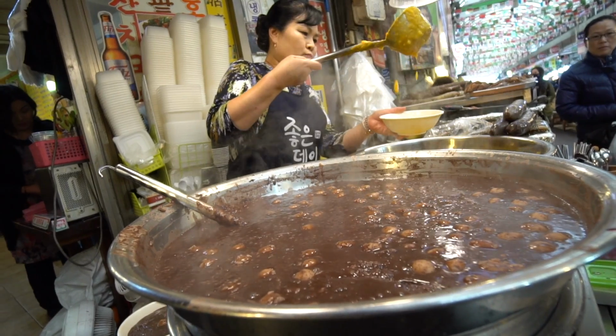We're finished off with our meal. Gonna take a little bit of a walk through the market, just check out the rest of the sights, and that'll be it for the Gwangjang Market this morning.